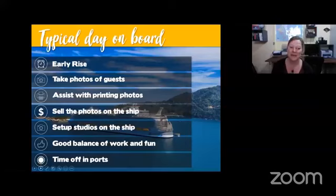So we're very busy with taking the pictures, but we're also busy with selling the pictures. And that's why having some sales or customer service experience is so important, because we're not just photographers. Sales is a really important aspect of our job. We need to be able to interact and connect with people and build rapport with the passengers as well.